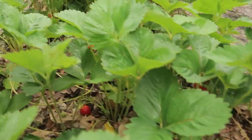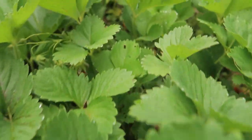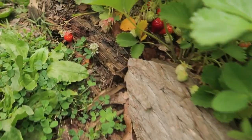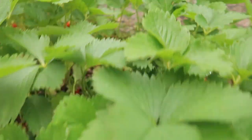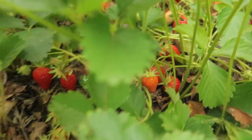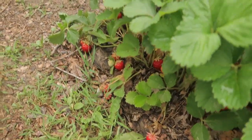I need to get to those strawberries. They're really ripe. And some of them are getting eaten by slugs and ants, so I don't want to lose any more to the critters. So let's get going and harvest.